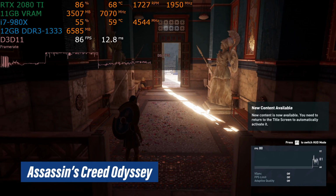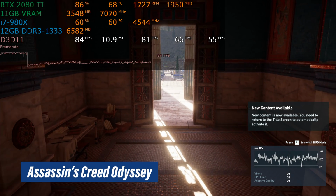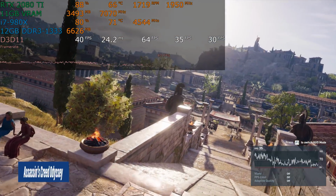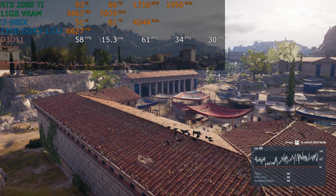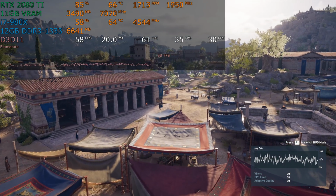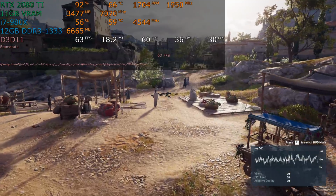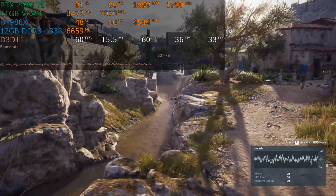First up, we have Assassin's Creed Odyssey. Sit back, relax, grab a cup of coffee, because as I said, I have a lot of benchmarks to show you. Now, all of these benchmarks are at 1440p high detail, which is a compromise choice. I understand 1080p focuses more on the CPU, but who uses an RTX 2080 Ti at 1080p? So I picked 1440p for a more realistic representation of what this graphics card and CPU combination can do. Now, in this particular game, we're getting very effective use of our 6 cores.